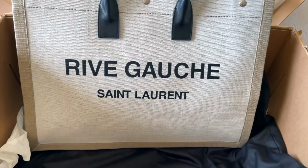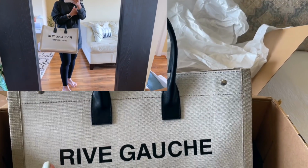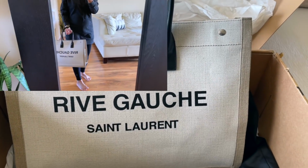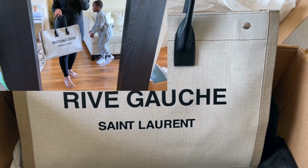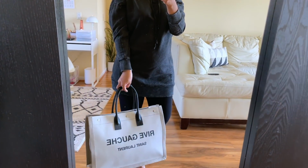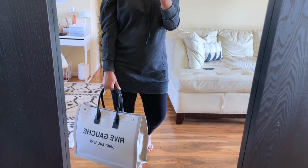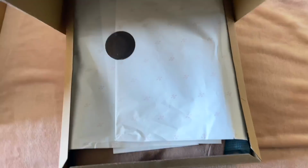Honestly, online, I wasn't crazy about this combination, but now that I have it and I see it in person, it's absolutely gorgeous. It's the perfect tote bag for me and my lifestyle, and it will definitely get plenty of use, definitely for travel, and like I said, for baby stuff. So got that. And then this is a Zara package.